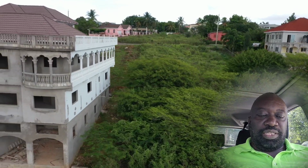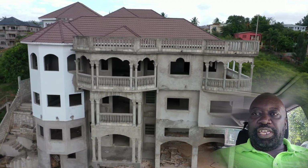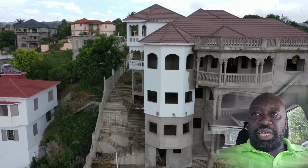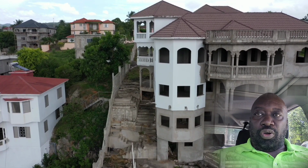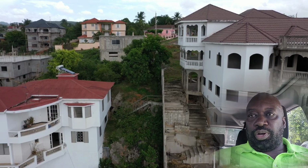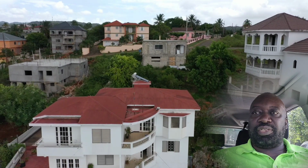This house consists of about 12 bedrooms, 9 bathrooms, 3 kitchens. You can see it has a balcony around, front and back porch, and a couple parking garages. This is huge. Yes, it is.